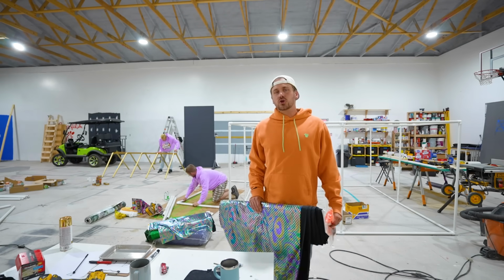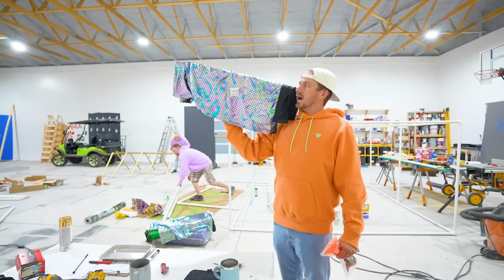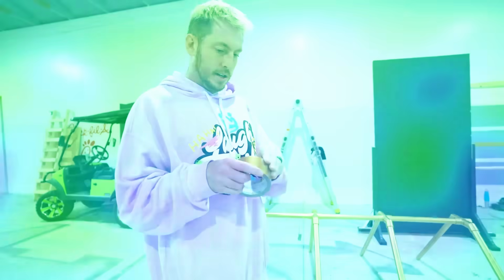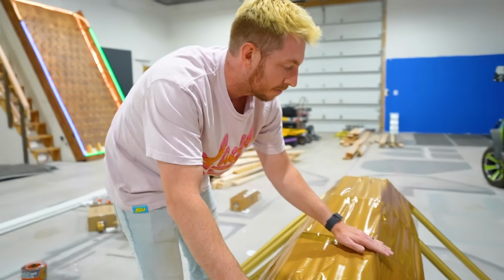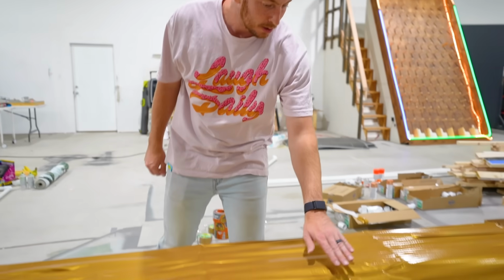It's time to put the fabric on the exterior of my shelter. I went with the dragon scales, not mermaid. This is dragon scales. It's okay, buddy. Time to tape up the shelter. Gotta keep the elements out and me inside. You got enough gold tape to do the whole outside. So, it's gonna be gold and black.